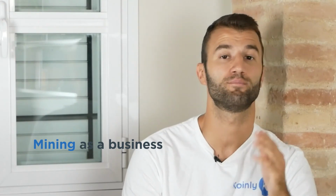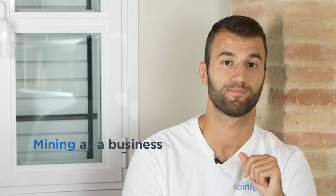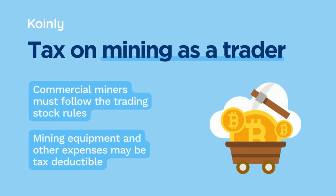The ATO says that a person conducting their mining in a large-scale business operation is a commercial miner, and most likely running a business. If this is the case, the tax treatment will follow the trading stock rules. Any proceeds you receive from a mining pool or service, or your own mining rig, are to be included as income. The mining equipment and associated costs may be deductible in your tax return.